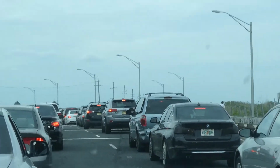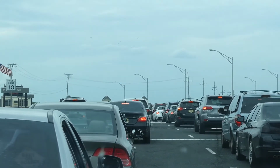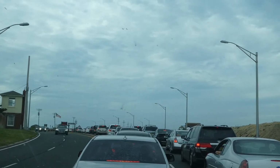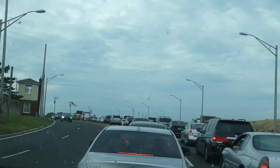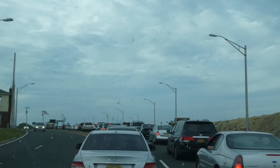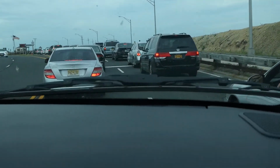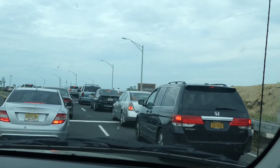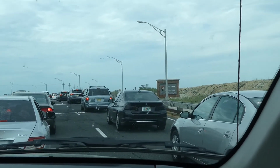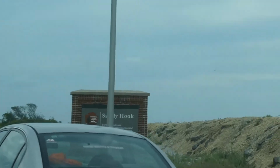Entrance to Sandy Hook Gateway National Recreation Area. It's Sunday before Memorial Day. I have never seen a national park be this busy. Ever. Even Yellowstone. This is worse than Yellowstone Bear Crossing. Isn't it? Bear sighting, whatever you want to call it. What do they call it whenever the traffic all stops? They call it a bear something. Bear jam. Yeah, bear jam.